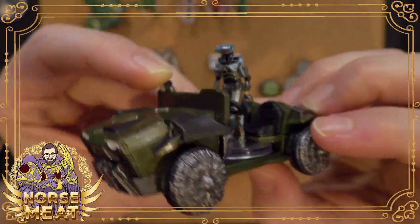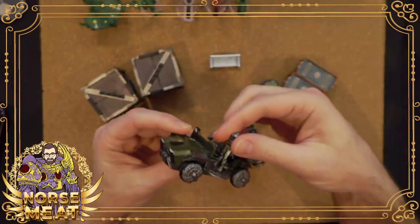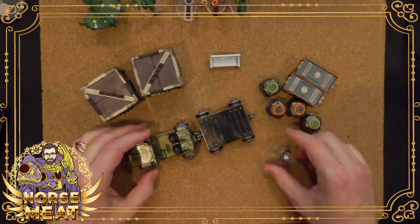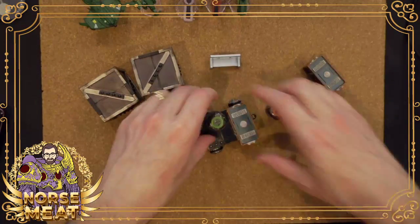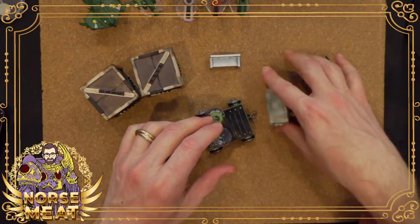Oftentimes, the miniatures don't interact with their terrain pieces very well. And then again, you can put whatever you wanted on there, if there could be cargo and a person, whatever it is. So yeah.